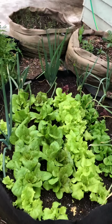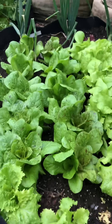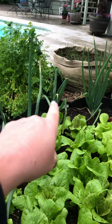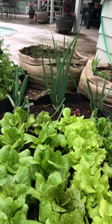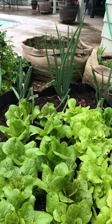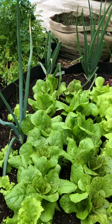And we have the lettuce. Look at all that lettuce. So again, I planted everything from seed right here around. Those are all the garlic and onion that I planted last year, and I just left it in because it's my learning garden. I didn't know what to do, so I left it. They are looking pretty good. They're getting a lot bigger.